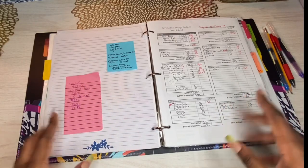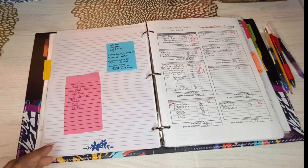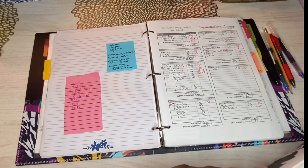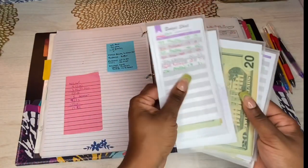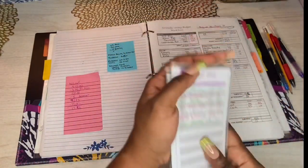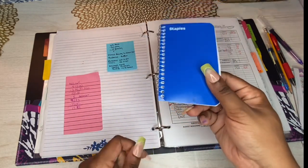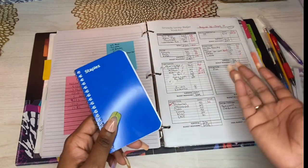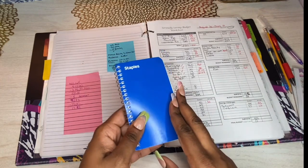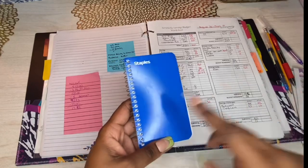I did have someone say that they had some trouble keeping track of what they're spending. So I want to show you what I do. On top of entering what I spent here on the individual envelopes, when I spend out of them, what I started to do is just carry around a little notebook like this so that I can put everything down in here. So if I spend anything from my bill account, if anything comes out of there, I can put that in here. So every night I just go in and I take a look, see what's been spent, and I write it down in here.